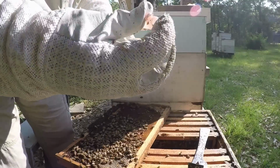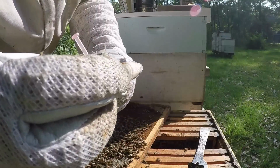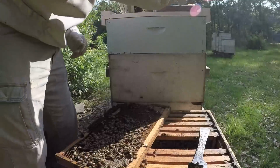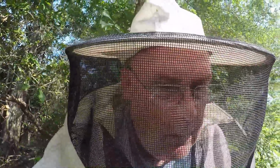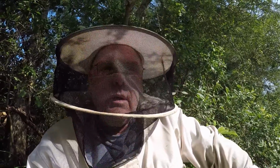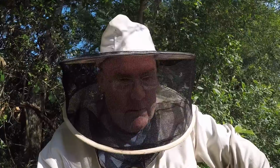So now I've got 2 caged queens. I don't have any more cages, so I can't afford to find any more queens. So that throws a wrench in everything. Because I will say this, there is some brood in here that's mixed in that is flat. It's not drone layer. So who would it be? Do you leave just one in and see what they do? I think that's what I'll do.